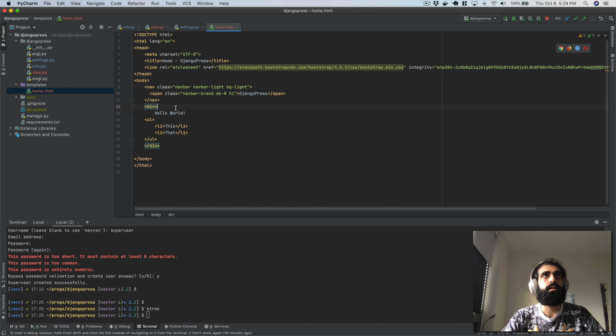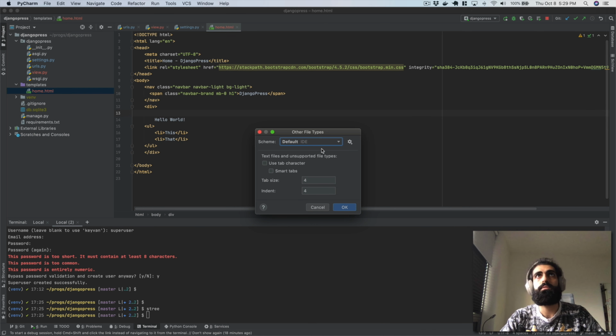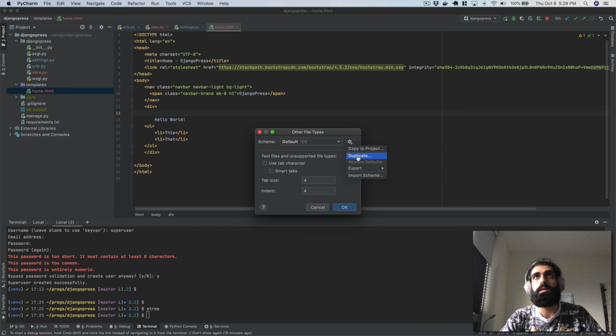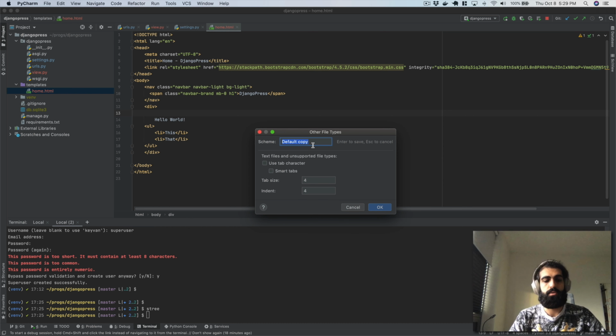And maybe here I'm going to do a what? Why is this 4 spaces? It should be 2. Default ID. Let's add it. Can I save this copy project duplicate? You know, yeah, that's what I want to do. Let's duplicate that default copy Django template. And tab size is going to be 2. Use tab character. No, perfect.